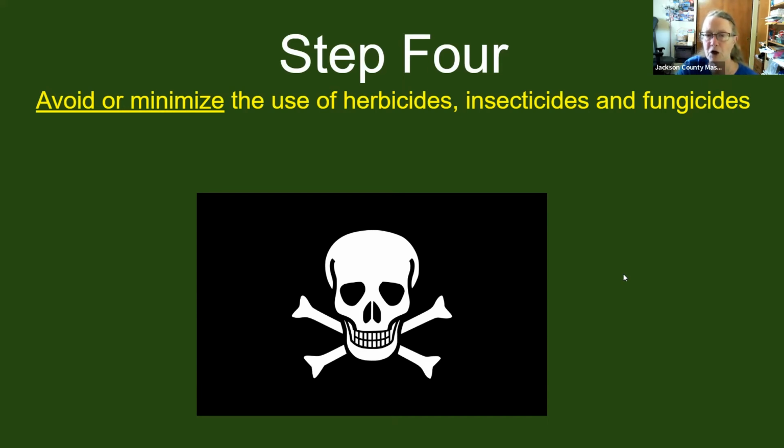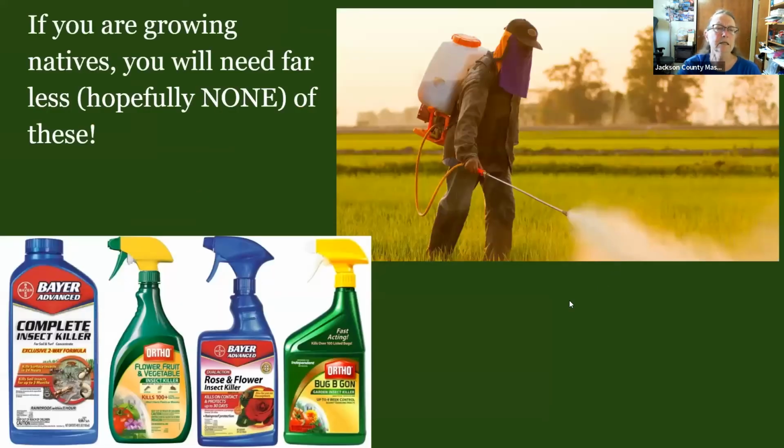If you have a healthy yard, with native plants, they require fewer of these things. They are in balance with the soil organisms and the local insects. You shouldn't be needing this. If you're growing natives, you'll need far fewer and hopefully none of them.